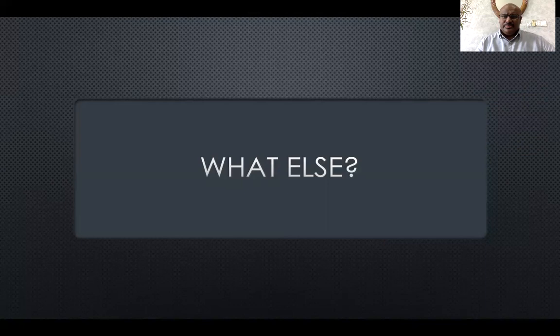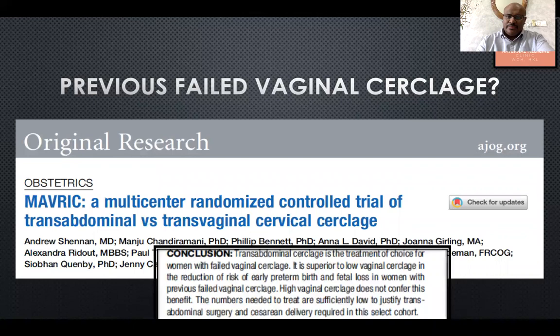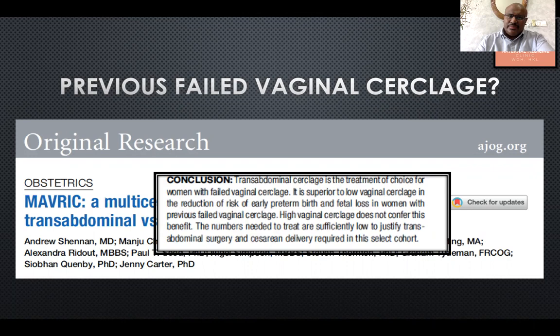I believe everyone is well aware of the MAVRIC trial. The MAVRIC trial was published a few years ago. It is a randomized multi-centered trial comparing transabdominal cerclage with transvaginal cerclage, especially in women who have had a previous trachelectomy. This paper showed that for women who had a previous trachelectomy, abdominal cerclages are far superior.